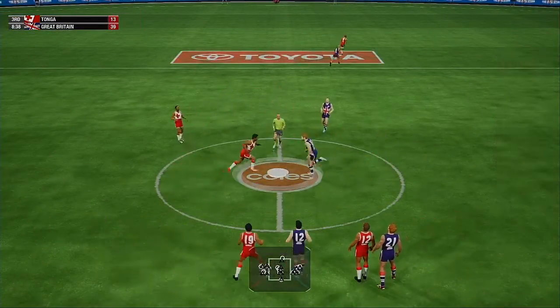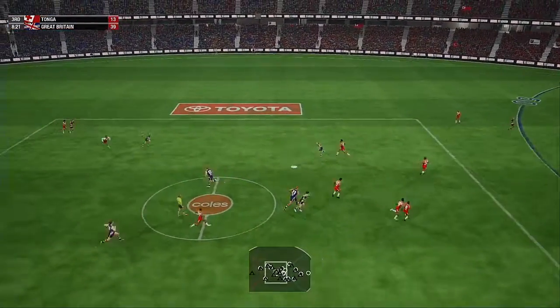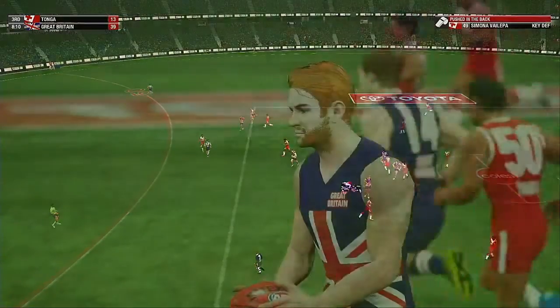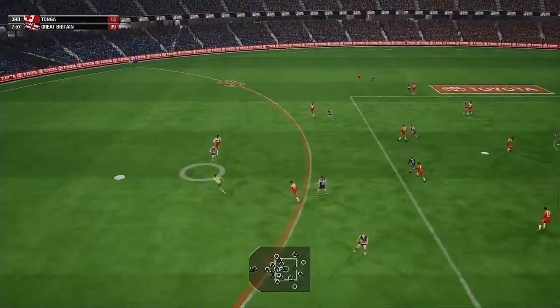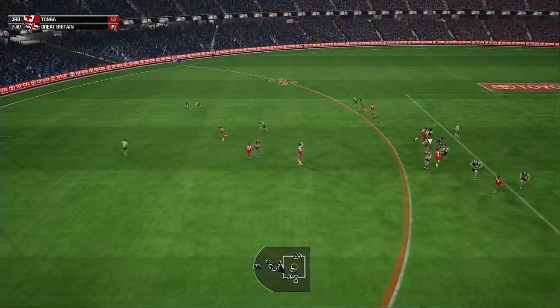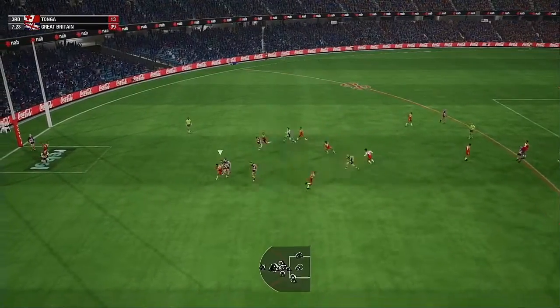We resume hostilities. Punches it clear. Clean from the half volley with quick hands. Handballs to a teammate on the run. Use the hands and gives away the free. He drives it. Takes that one strongly. Needs a big kick if he's going to put this through. A race for the loose ball. Cleanly picked up.